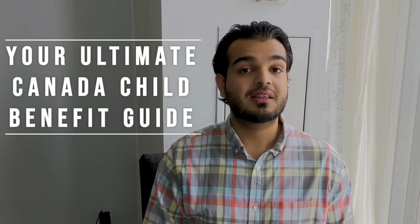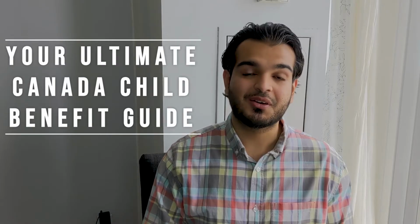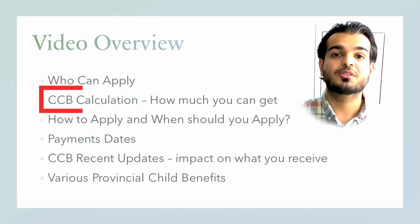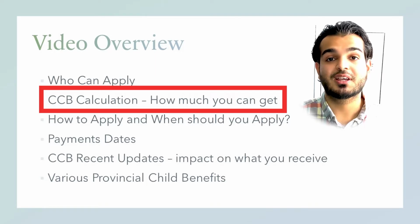Today we'll be taking a look at the Canada Child Benefit, or the CCB, and I'll tell you everything you need to know so you can maximize this tax-free benefit. I'll be talking about who can apply for the benefit, is it open to everyone, or is there an eligibility criteria? I'll also take you behind the scenes in terms of calculation so you can see how much you can actually get from this benefit.